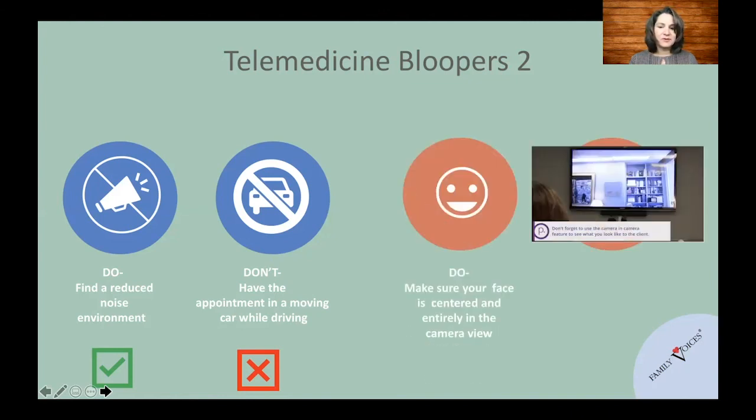The second blooper you saw was with the camera. Do make sure your face is centered and entirely in the camera view. Don't cut off your head or do an extreme close-up of your face with your camera. It's best to practice this before the visit begins by using the camera function on your device.